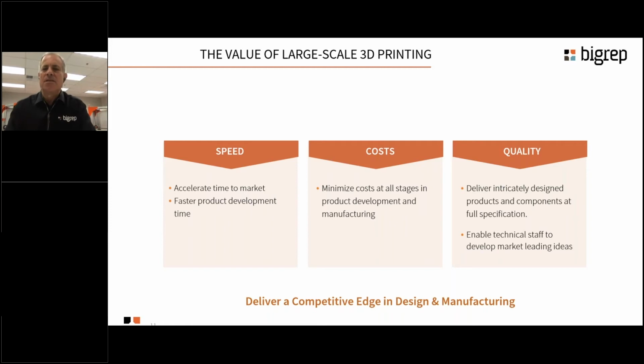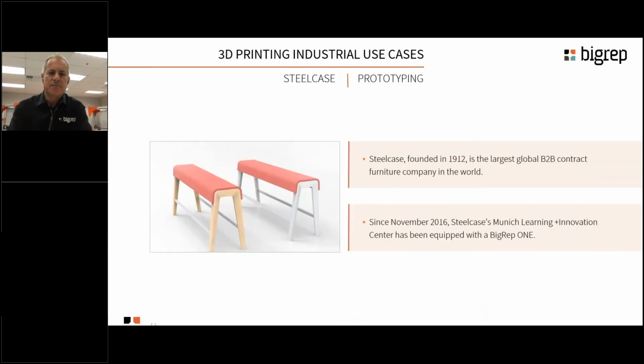And improving the quality. So the ability to deliver a really intricate design on demand at full specification really is worth a lot for product designers, opening up new applications for end-use parts, giving the customer more information to make better decisions. So when I pull all that together, I say that large-scale 3D printing delivers a competitive edge in design and in manufacturing.